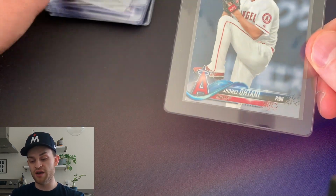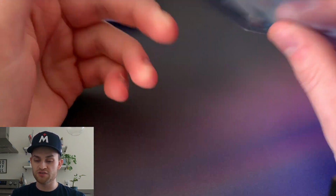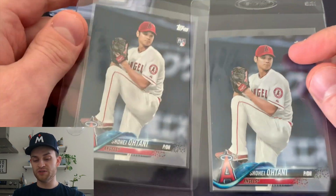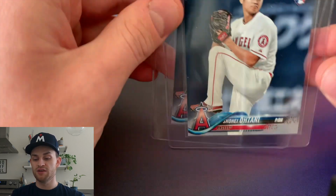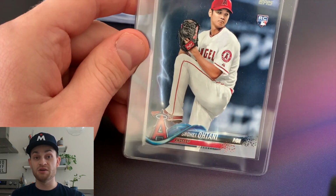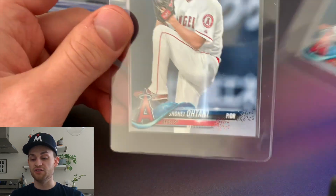And then we got 2 right here, Shohei rookies. These are the pitching ones, and these are from the Series 2. So this is his pitching rookie from Series 2. Really nice cards. Can't go wrong with Ohtani rookies. I think they might be underpriced still. I've never been the biggest Ohtani guy. Still to this day, I'm not.